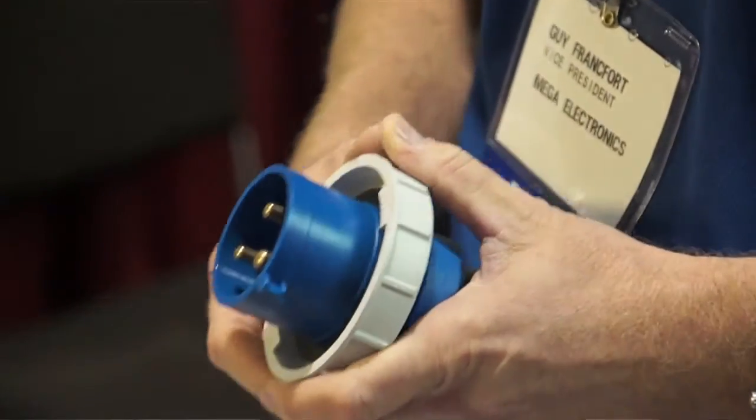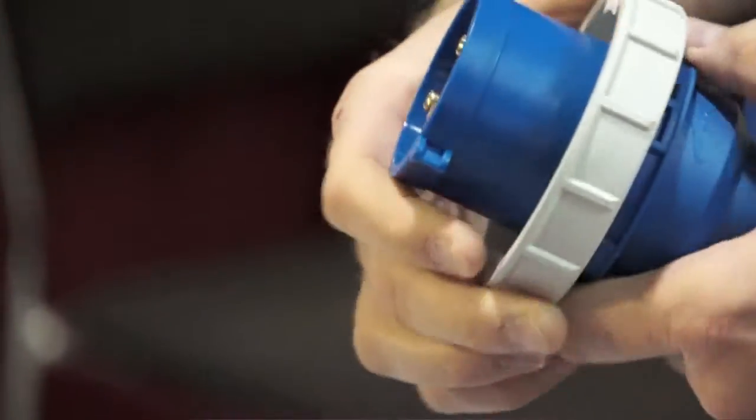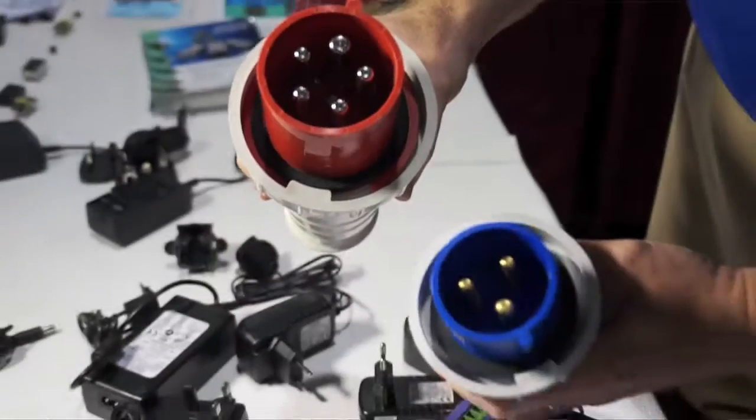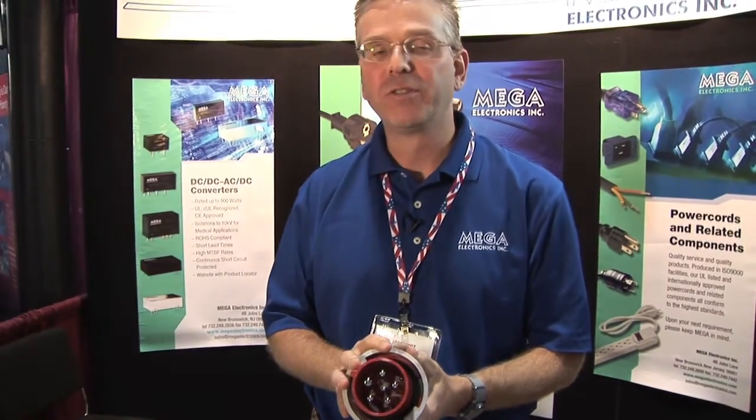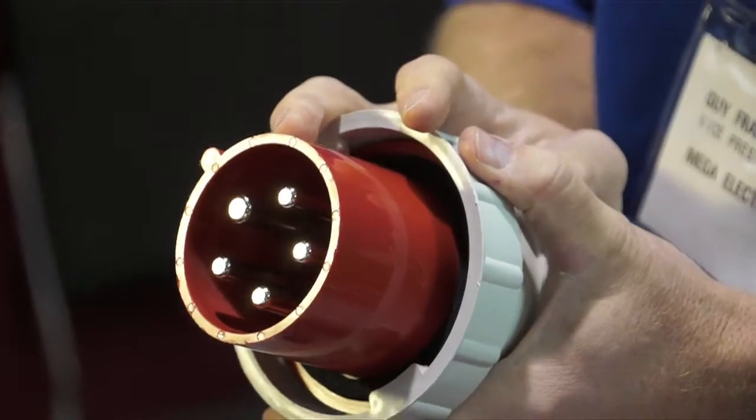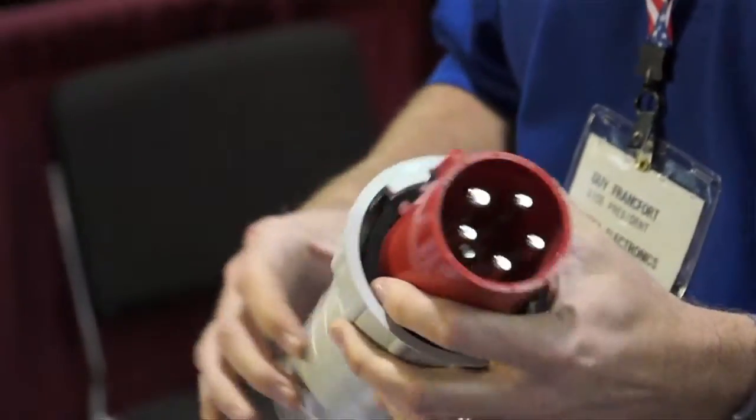We have the series of 309 pin and sleeve plugs. We can do the assembled plugs, assembled connectors, and the AC inlets that mate to the power cords. This would be powering a refrigerated container ship. The container would be powered with this. Mass spectrometers. This is pretty heavy duty, serious stuff. This is a 65 amp plug.